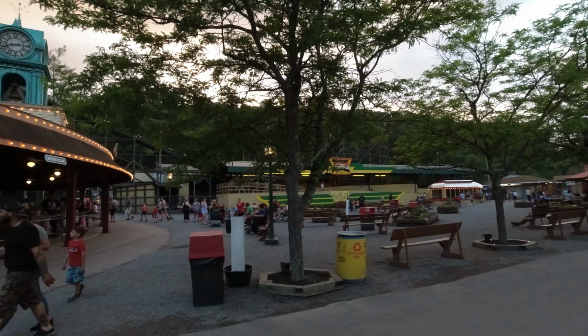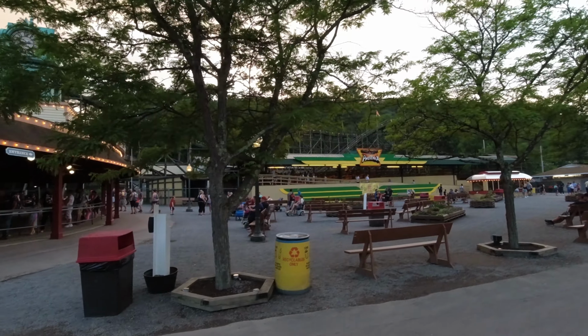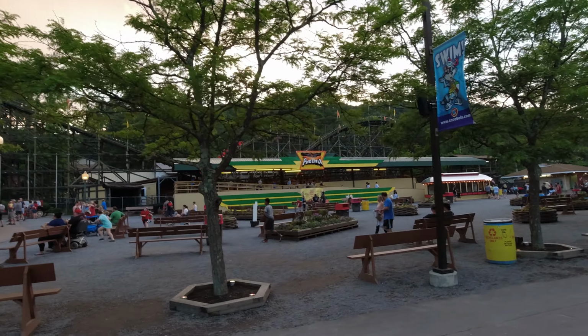The Phoenix is probably their most popular roller coaster. It's a wooden roller coaster. It was built in, I think, 1947, and that amusement park closed in the 80s. So they actually disassembled this whole roller coaster, moved it up here to Knoebels and rebuilt it, and that's where the name Phoenix comes from.